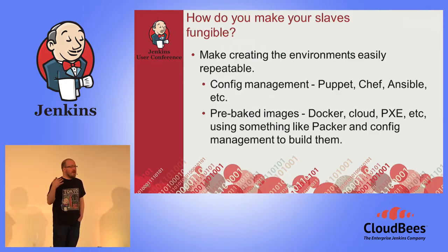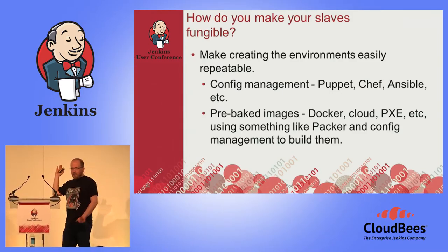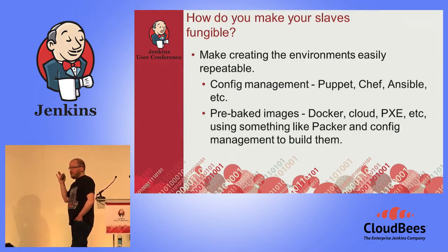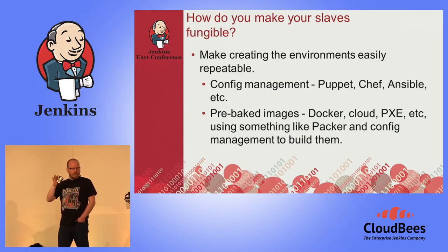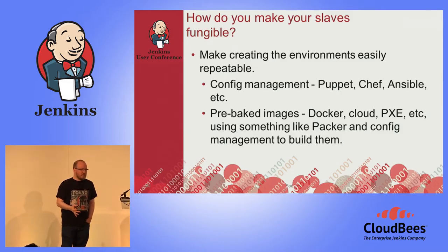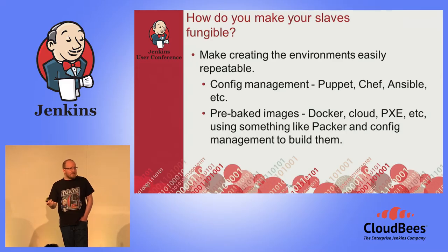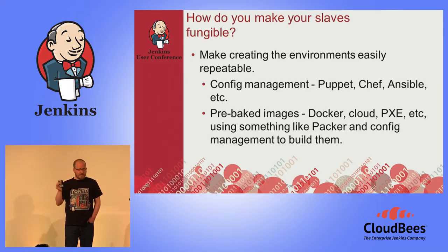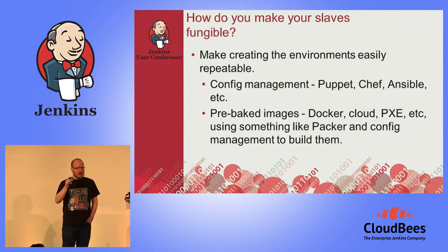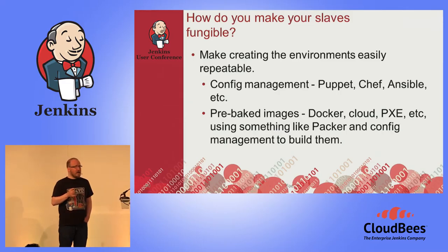At the core, you make creating the environments easily repeatable. This is true throughout all of IT, dev, ops, DevOps, whatever. You always want to have your environments be repeatable, not just your build. Now, you can use config management for this: Puppet, Chef, Ansible. Does CFEngine still exist? Okay, CFEngine, SaltStack. There's probably 8 more that were invented since I got off the plane.